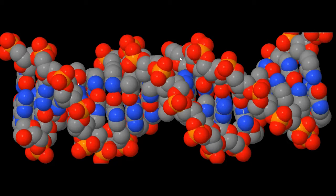Okay, so these are in adjacent turns of the chain. And that's true all the way around, this one and this one, this one and this one. And of course, what that is doing is increasing repulsion between those negative charges compared to what you would get if the chain was unstructured. So actually the formation of the double helix is unfavourable in terms of repulsion between the phosphate groups.